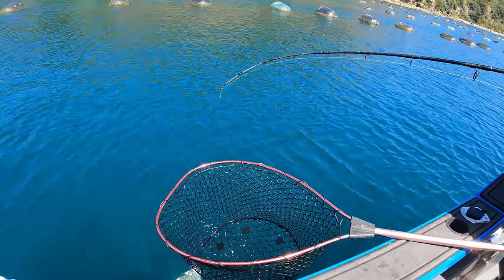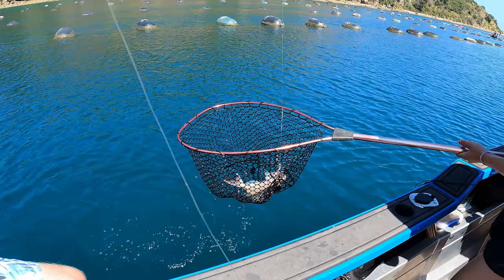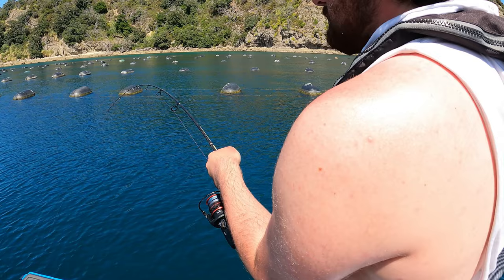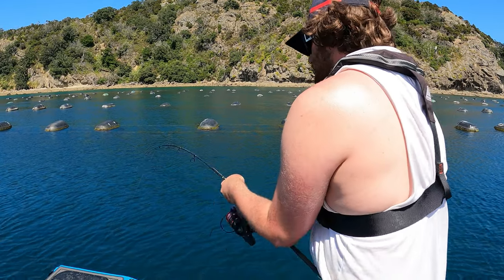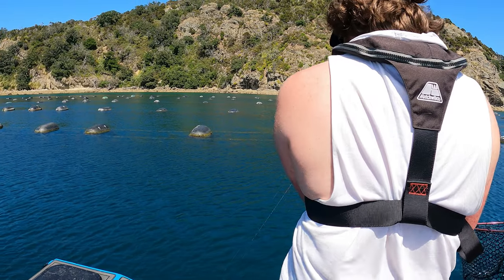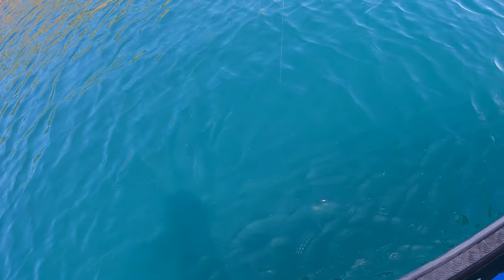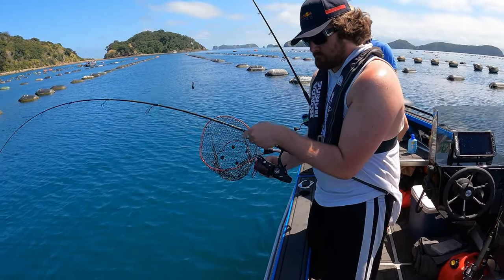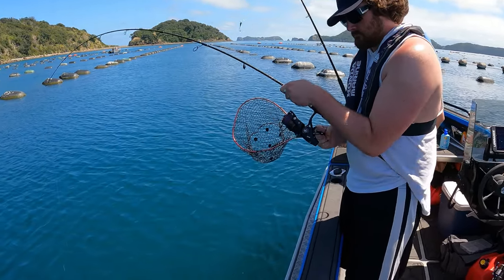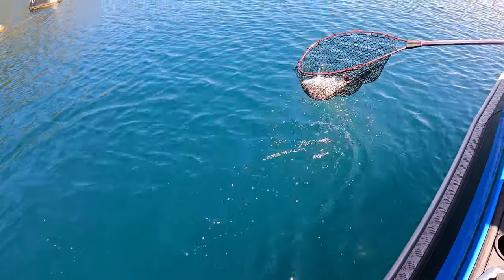I see it. Baitfish were chasing it up. Yeah! Woohoo! John's on again. Might need the net again. Erica? I got it. Fish of the day, maybe. Here it is. Oh, foul hooked. In my defense, I haven't hooked it. Oh my god.